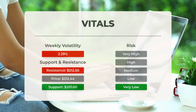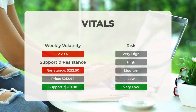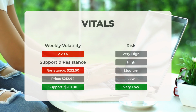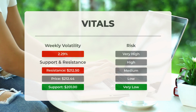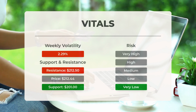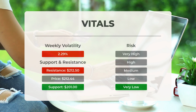Support, risk, and stop loss for Apple. On the downside, the stock finds support just below today's level from accumulated volume at $201 and $198.85. There is a natural risk involved when a stock is testing a support level, as breaking this level may lead to a decline toward the next support level. In this instance, Apple finds support just below today's level at $201.